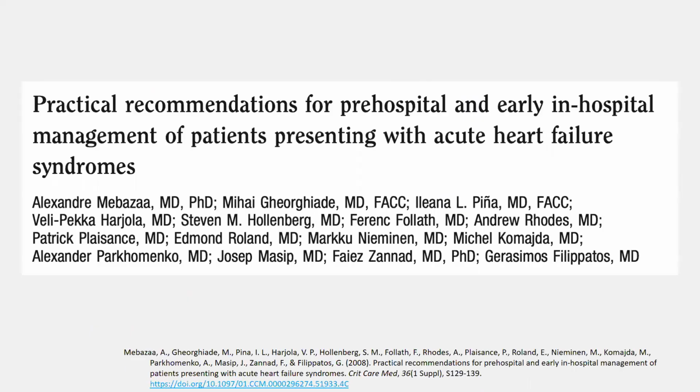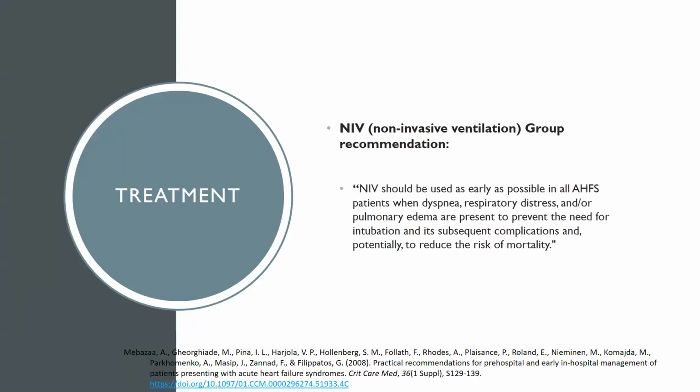The last thing I wanted to talk about when we're talking about treatment is there were some guidelines that were published recently in 2008 that had recommendations for pre-hospital and early in-hospital management of patients with acute heart failure syndromes. These recommendations were made by a group of cardiologists, intensive care doctors, as well as emergency medicine physicians. One of the things I wanted to touch on was specifically NIV. This is something that we do all the time for patients that come in with decompensated heart failure.